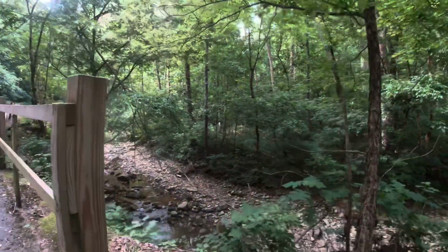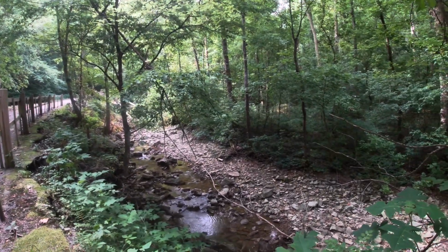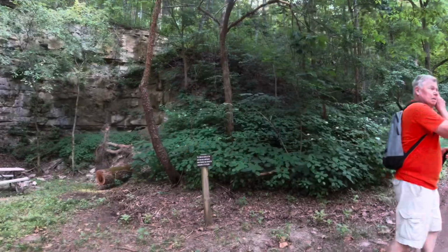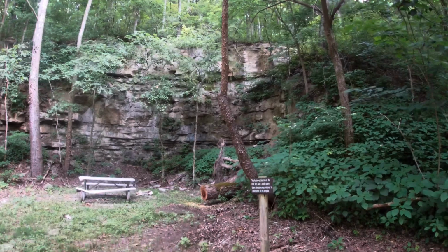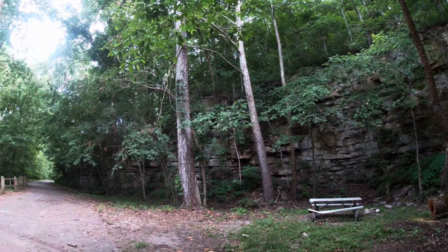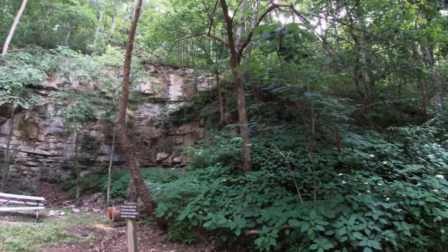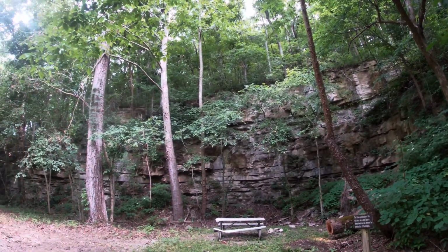Ooh, look at the creek. Oh my gosh, we love creeks. Okay, here's a landmark over here. This hollowed out section of the rock face was a small quarry where limestone was removed for construction of the turnpike. So this was where the quarry was, and all those big stones that we saw earlier came out of this quarry. So this is what's left of the quarry.